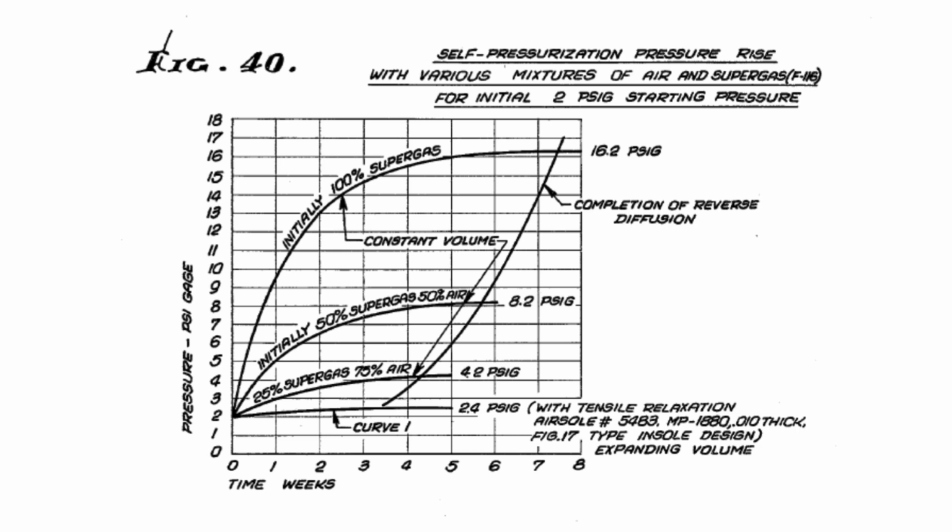Thus, it can be concluded that mixtures of air and supergases can be used to achieve a long-life insole operating at low levels of constant pressure. A further approach is to initially inflate to a very low pressure, 0 psig supergas, so that the enclosure is just barely distended, low volume to surface ratio. As reverse diffusion occurs, the enclosure distends further until the maximum volume to surface ratio condition is reached, still with zero tensile stress in the film. This volume change drops the partial pressure of the supergas and mitigates the subsequent self-pressurization pressure rise.